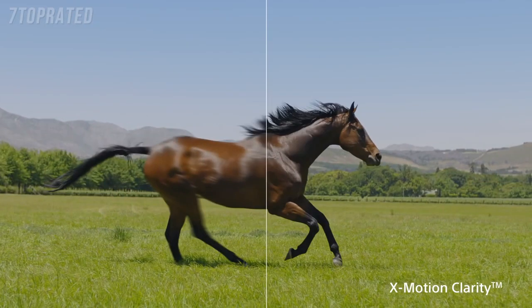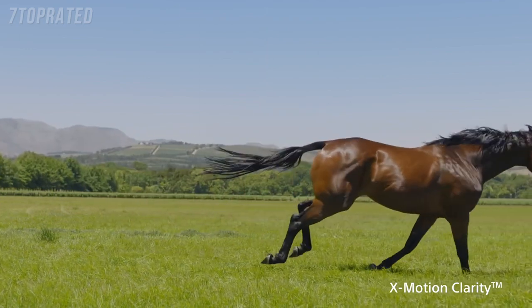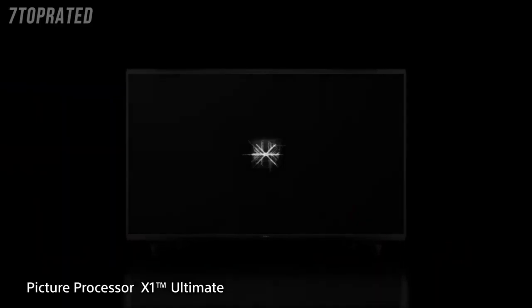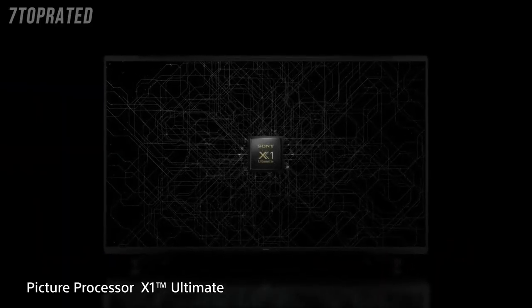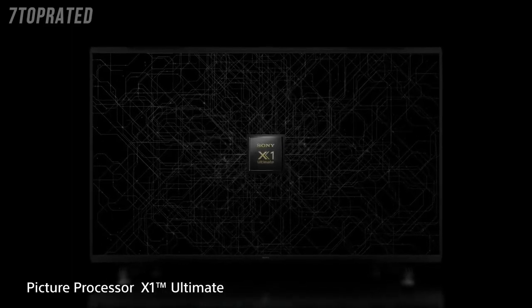Even high-speed movement is clear without blur as it maintains optimal brightness. Picture Processor X1 Ultimate. It brings home ultimate realism.